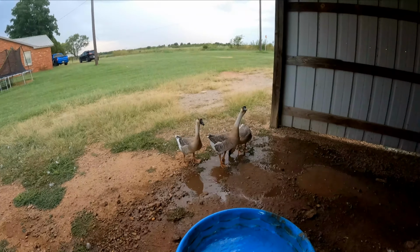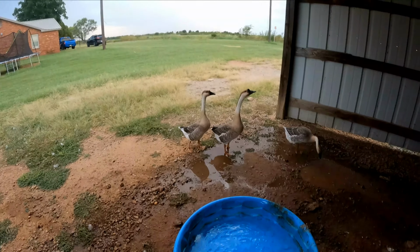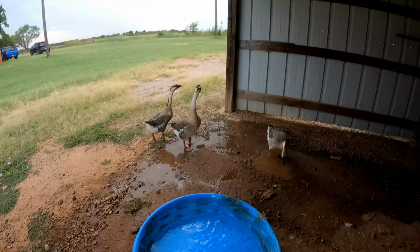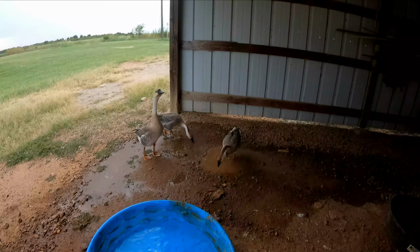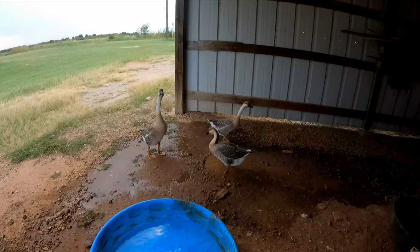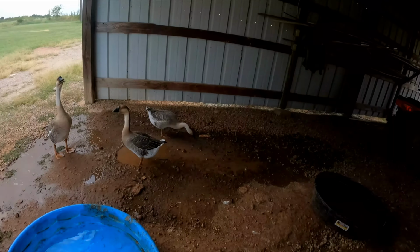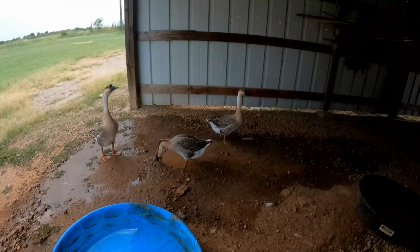The geese think they own the water. They let the chickens know who's boss. Like, this is my water to play in, don't drink it. So I love when I get mud puddles, I love to dig in it and sit in it. Which is never intentional, I just dump their old water out.